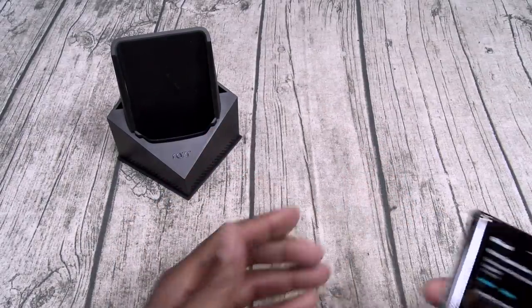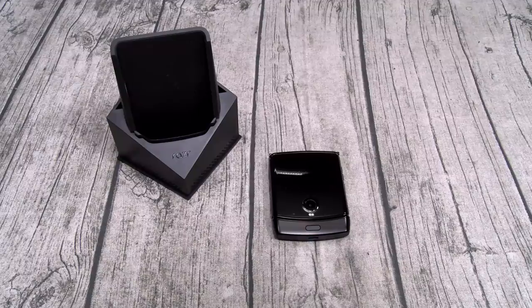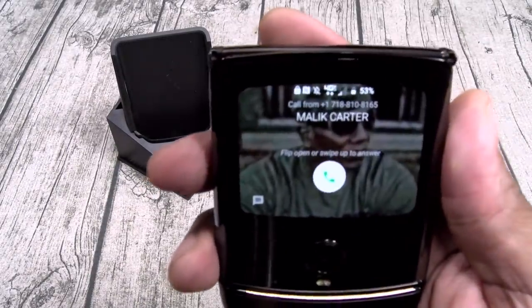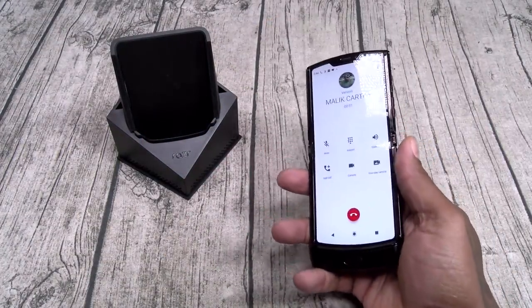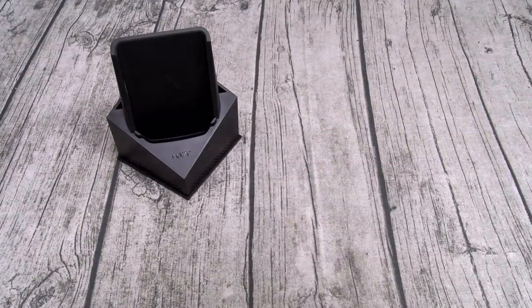Now I want to show y'all how it's going to look when you're getting a phone call or when you're sending a text message. All right, so I'm going to put the phone on the table. Let me pull out my iPhone. I'm going to call this phone right now. Okay. Let's hit call. Now this is how it's going to look. This is part of the reason why you're buying this phone for that flip. All right, now I got it on silent, but you see I'm getting a phone call. If I want to answer, flip it open. Now I'm on the phone call. Now here's one of the best parts. When you want to hang up the phone, just close it. There it is. Now let me turn the ringer on, because basically this is why you're buying the phone.